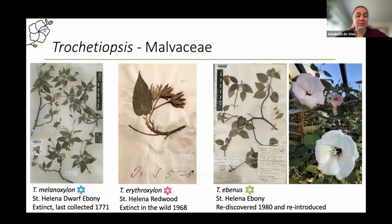On the left, you see Trochetiopsis melanoxylon, which is also referred to as the St. Helena dwarf ebony. Ebony because of the dark wood that it has or had. It is extinct and was last collected in 1771. So that is during James Cook's first voyage. And we think it went extinct around 1780, but we're not entirely sure. Then there is Trochetiopsis erythroxylon, which is the St. Helena redwood, again referring to the redness of the wood. And this is extinct in the wild since 1968, but we can still find it in cultivation on the island, but also in the UK.